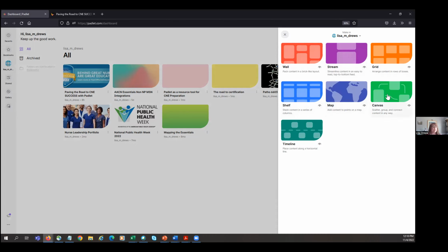The canvas I like because you could use a scatter, and this is a nice tool to use when you are trying to do your timelines. So you can basically plug in the different sections of, okay, I'm going to visit the site and download the handbook, review the requirements, and then you could put as another connection the time that you're going to register to take the test. So again, this is really nice.